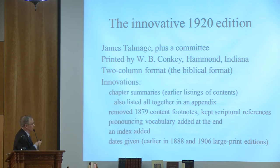He put chapter summaries in. Earlier there were some listings of content. We'll talk about those. And he removed all the content footnotes that Orson Pratt had written. He put a pronouncing vocabulary at the end. We've kept that kind of thing going, revised it every so often.